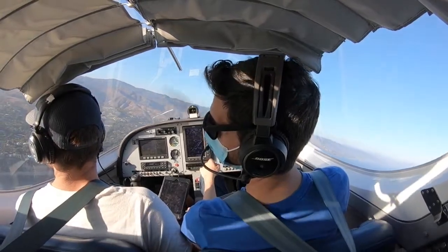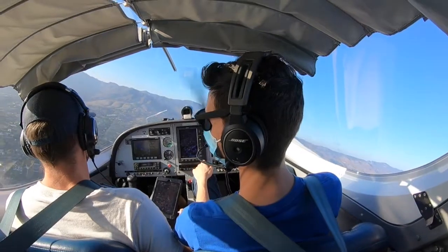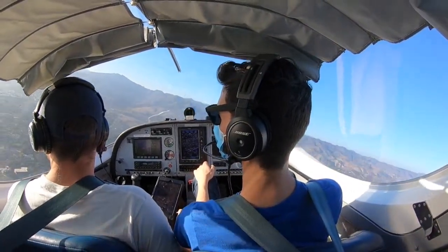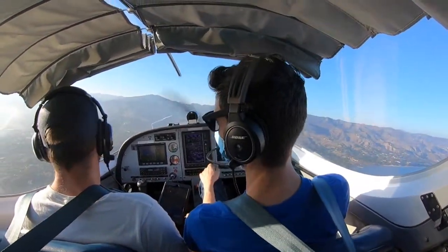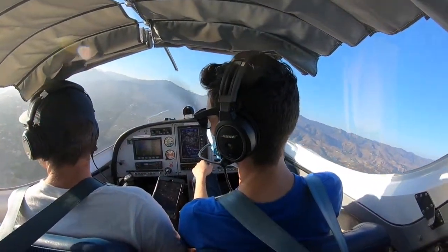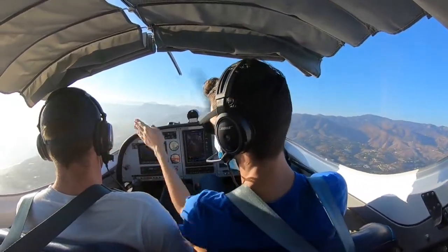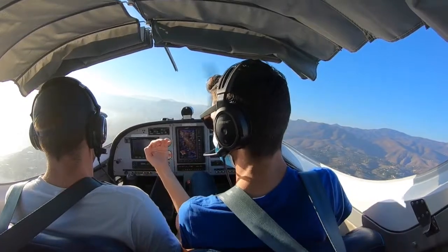Cool, so which side of this turn requires the least amount of bank? Which side? This side. The side over there? No, we're on the side we're on right now. Nope, we're not at the point of lowest bank yet. The point of lowest bank is that side right there, flying that direction, right? The wind is coming this way.